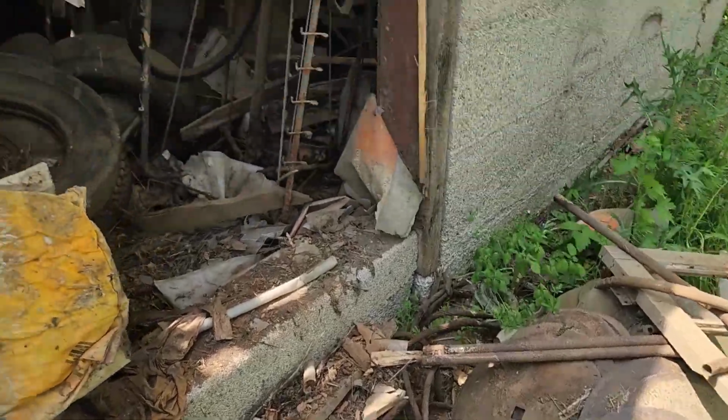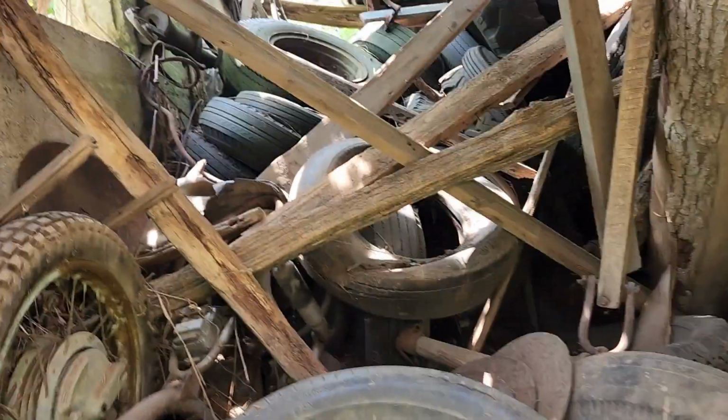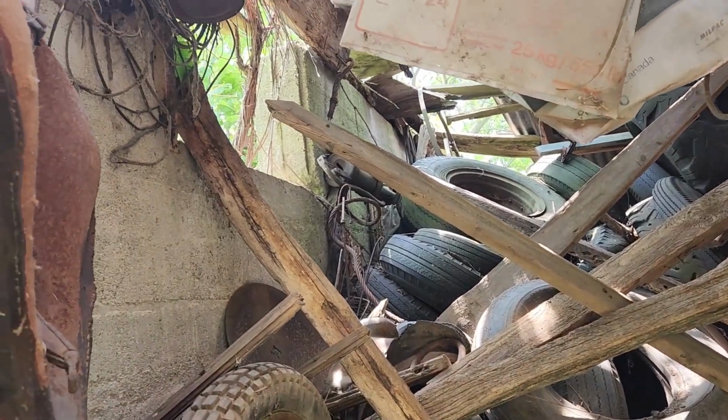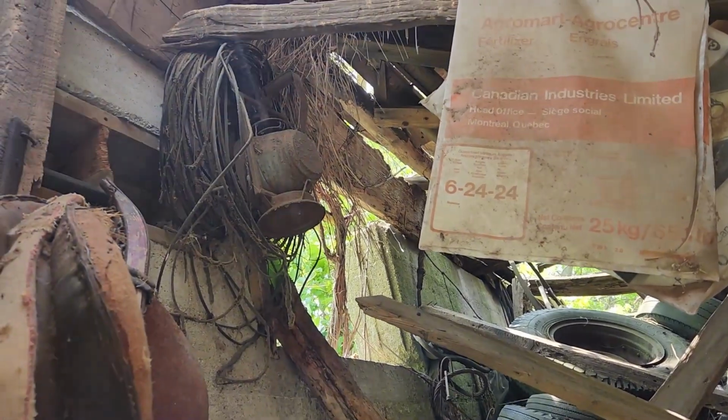What you can see in there, but this is what's left of the barn. Yeah. So it's, oh wow. Yeah, there'd have to be something in here worth risking my life for me to run in and check it out. I am curious about that giant lantern there hanging on that nail.